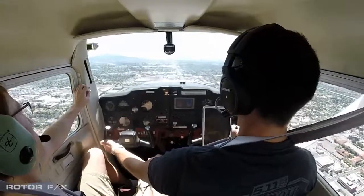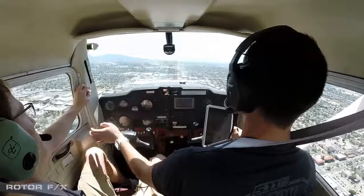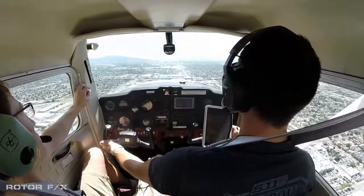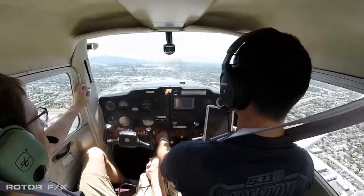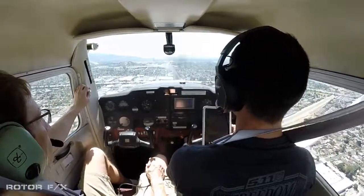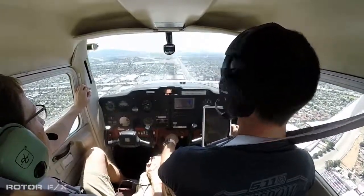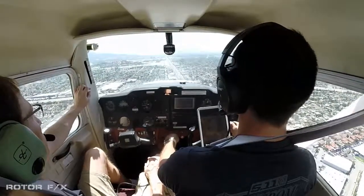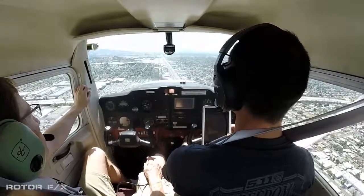Whiteman Tower, Cessna 10789er, 3 miles final. 789er, runway 12, clear to land, wind 1005. 1005, 12, clear to land, 789er, thank you, sir. Carb heat going on. Flaps 1 and 2 and 3. Reduce power. Second stage flaps 1 and 2 and 3.